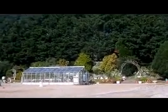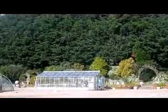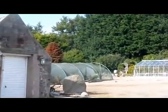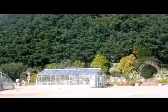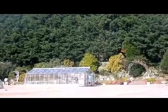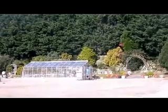When you go off-road, there's lots of trees and greenhouses. Housing in the country can be sustainable. Burning wood, growing plants, and fruit and veg.